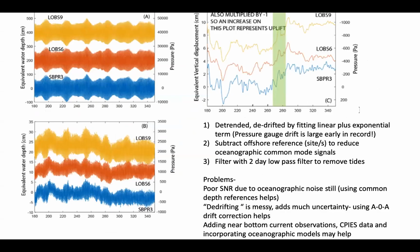All right. So this is renewing how we got from the original seafloor data, which is up here, to this data that we're showing the uplift associated with the slow slip event. The first thing we had to do is to detrend and de-drift the pressure data. That's the detrended, de-drifted data. We fit an exponential plus a linear term. This is a really messy thing to have to do.